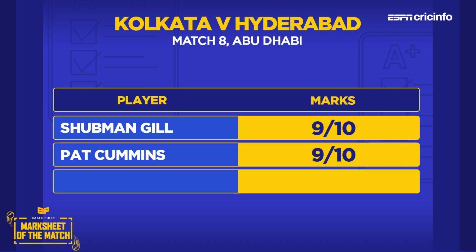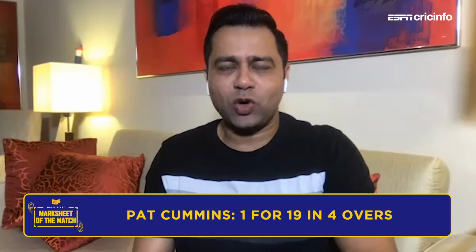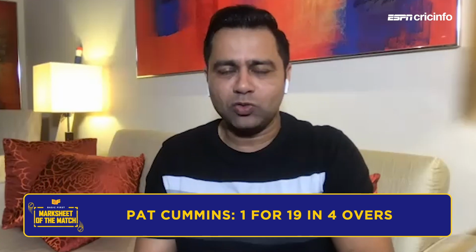All right, let's go to Pat Cummins, who set this game up with an excellent spell with the new ball. At the back of a rather forgettable first game in this tournament, how would you mark Pat Cummins out of 10, Aakash? Once again, he walks away with 9 points out of 10. Dismissed Johnny Bairstow, the guy who scored a lot of runs in the previous game. And yes, 18 balls, 49 runs was his return in the first game. So he had a lot to prove. Now the monkey's off the back. He'll go from here stronger and stronger. So yes, 9 on 10 for Pat Cummins as well.